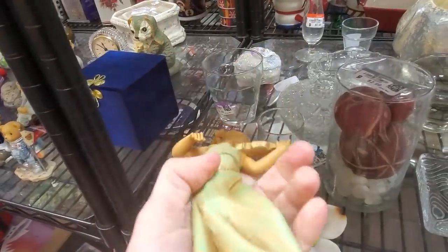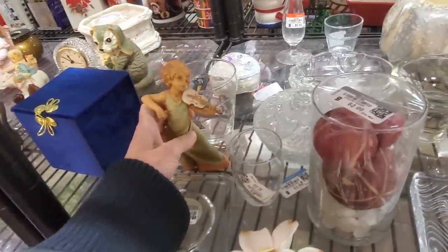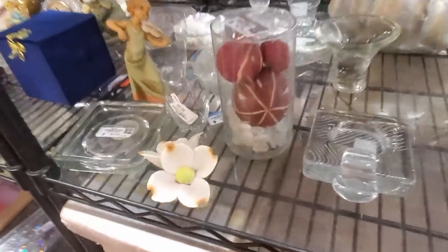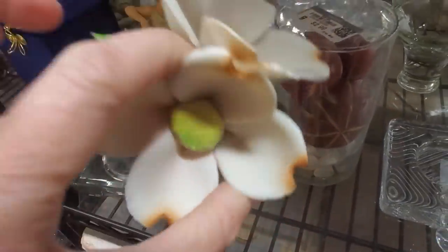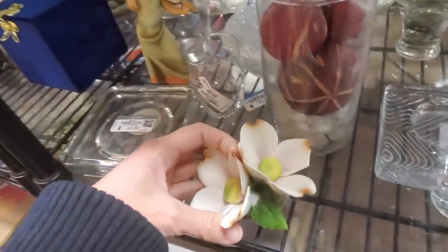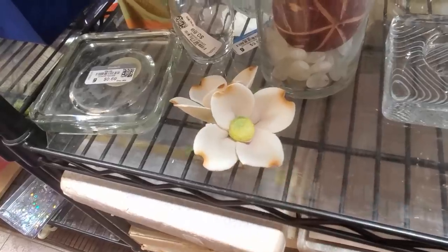Now you can tell she had some wings. She was an angel and she had a stick, or a bow, excuse me, to play that violin. But those were both gone, which made her a pass. Now this looked like Capodimonte, and sure enough, I turned it over. It has the Capodimonte sticker, but these are almost always broken. Yep, there it is. There's a big chunk missing.